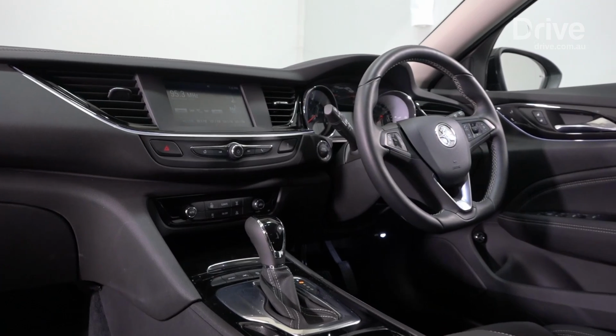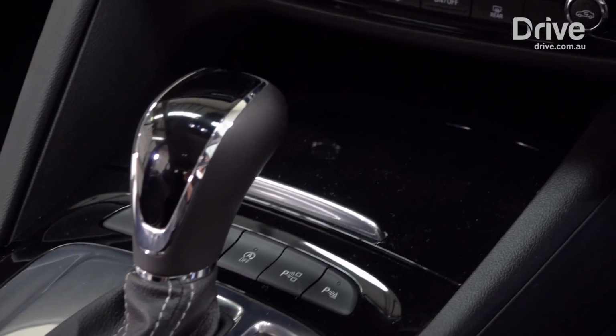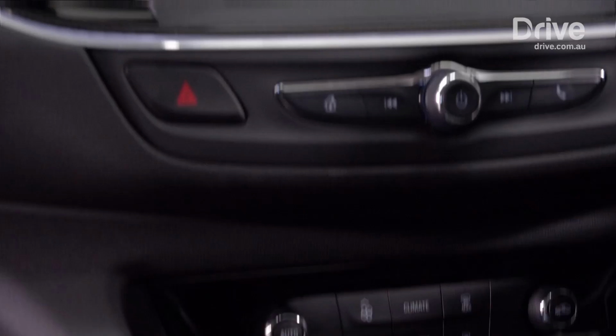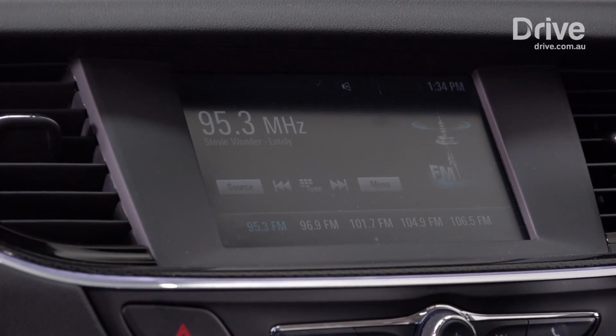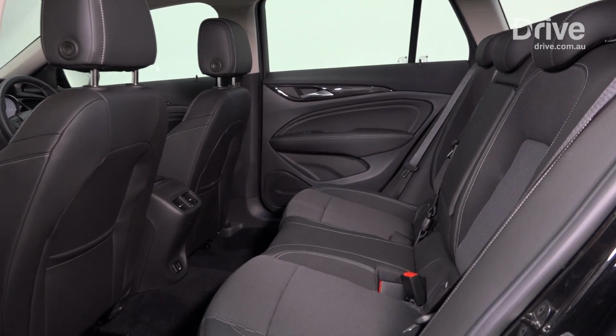In contrast, the new Commodore lives up to its position at the bottom of the price range. Lots of dark, hard plastics makes it look and feel more like a big Astra rather than a more premium family car. But on the plus side, it is generous on space for passengers both front and rear.